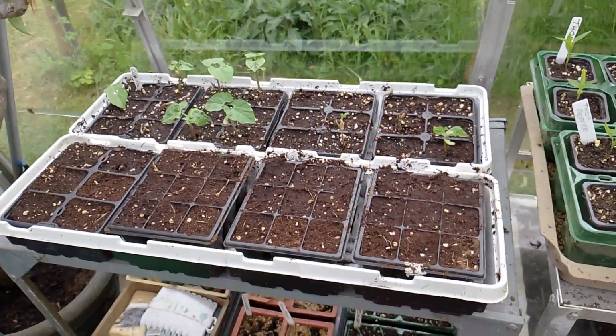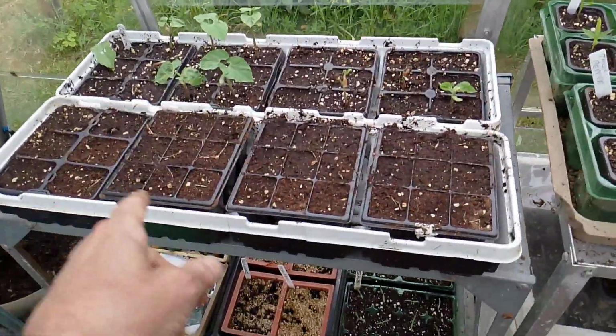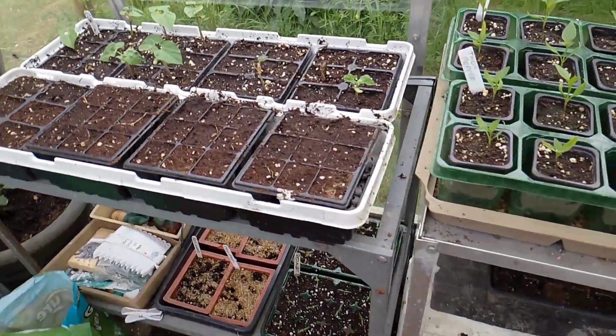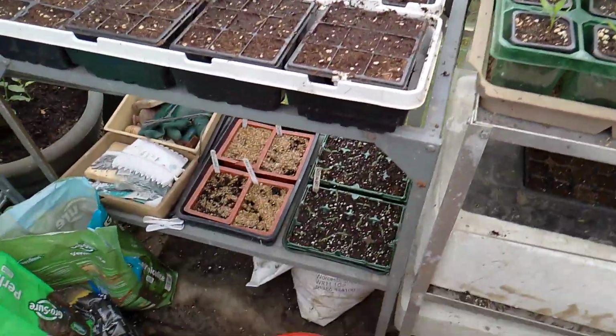Now, I sowed all of these French beans at the same time. The ones at the back seem to be coming up, but the ones at the front haven't. I'm sure I did put them in there. I'm sure I did, but we will see.